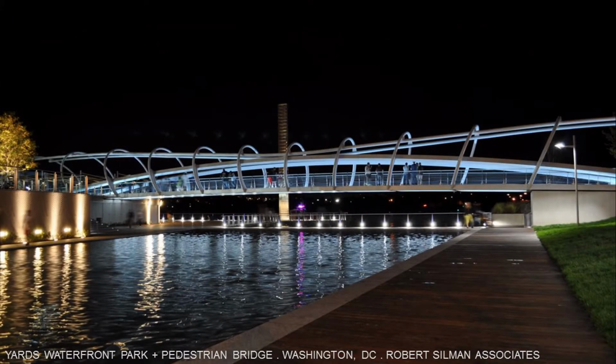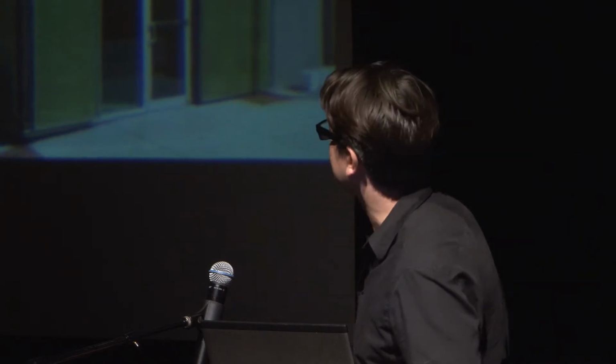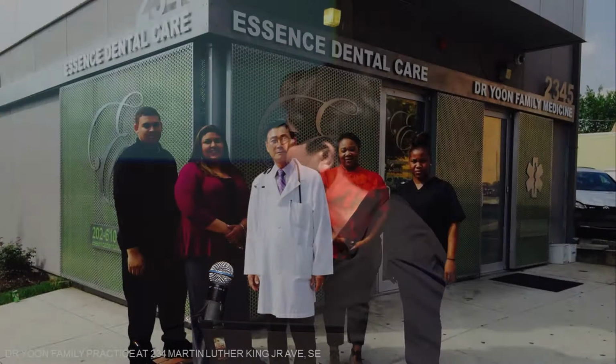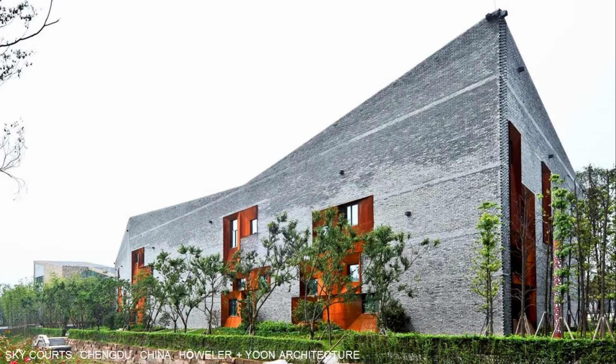I wanted to also show you a bridge that's familiar to you. This was done by Silman Associates just across the river for a pedestrian bridge at the waterfront park at the Yards. My own small story here, my partner Mijin Yoon, who isn't here tonight, her dad is Dr. Yoon, who's been on MLK and U Street here for the last 30 years. We designed a small building for him at MLK and Talbert, so his office sort of moved here. This is Dr. Yoon, my father-in-law, standing in front of his practice right there on the corner of Talbert Street. So we do know the neighborhood.